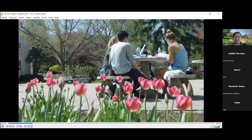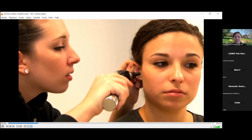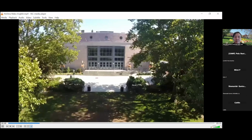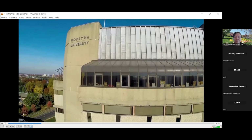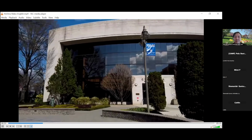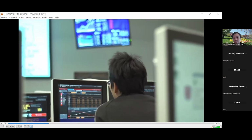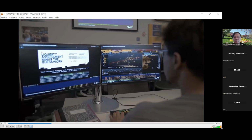Hofstra facilities are technologically advanced and geared toward experiential learning. From the Lawrence Herbert School of Communication and Adams Playhouse to the 11-story Axinn Library and the Martin G. Greenberg Trading Room in the Frank G. Zarb School of Business. The trading room, located in C.V. Starr Hall, is equipped with 34 Bloomberg terminals, where students have access to real-time financial data and analytics.